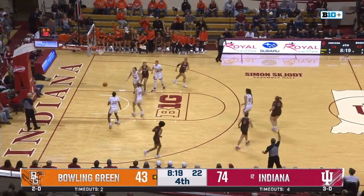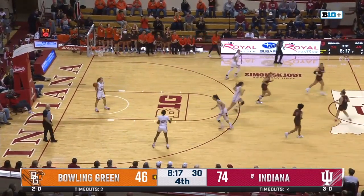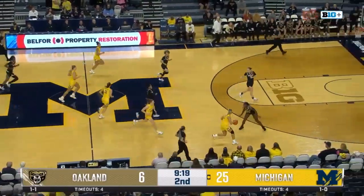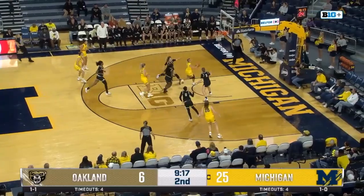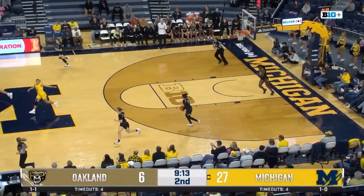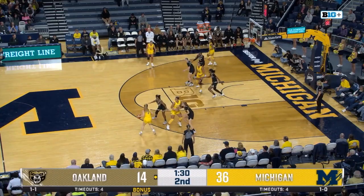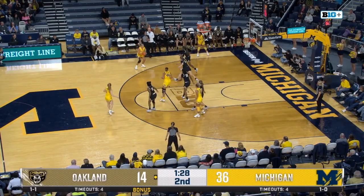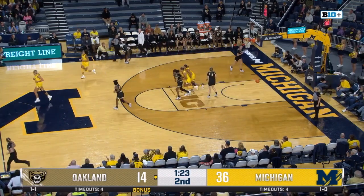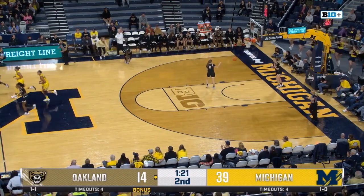Hempfling decides to take a 3. That one perfect from behind the arc. Evans, a nice defensive rebound. Michigan trying to push the pace now. Elissa, Brett to the rack, gets the layup. First points of the second quarter. Even better move there. Yep, good defense, better offense. Elissa, Brett with the triple, and that one falls. Right back at you, Michigan says to Oakland.